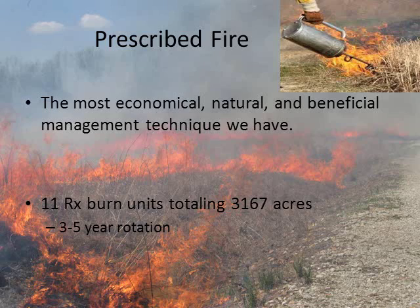You've got to be a little bit of a pyromaniac, I admit. If you love fire, you'll enjoy prescribed fire. If you're scared of fire, you'll probably hate it. But it's a very beneficial management technique.